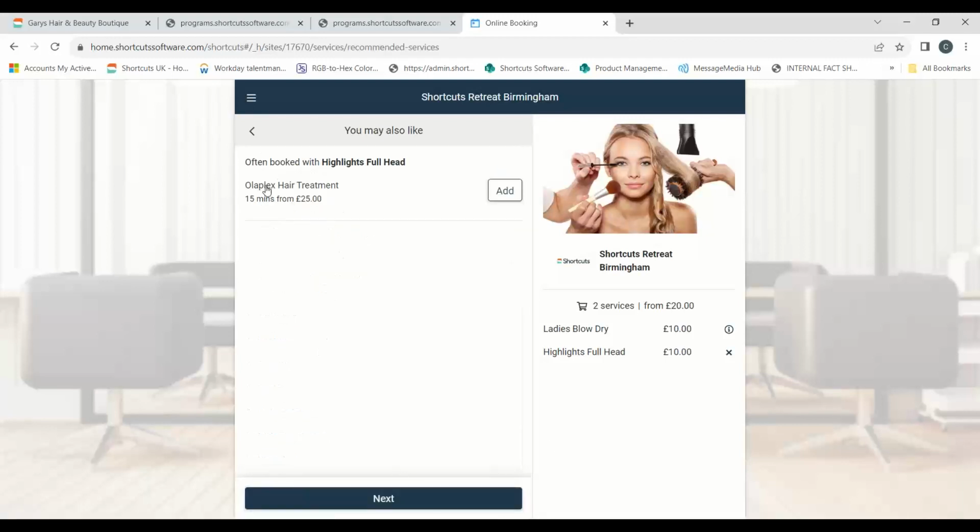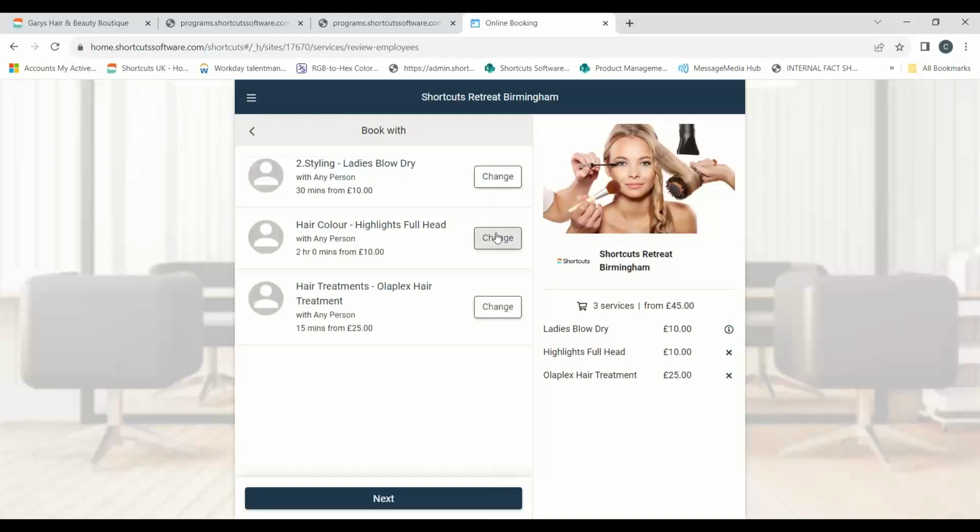Now when I click next, it tells me often booked with a full head of highlights, an Olaplex treatment. So I can say, yep, hair's feeling a little bit dry on the lead up to Christmas. I want to feel glam for my Christmas party. We can add that on there. Now, straight away, you'll notice, your highlights and your blow dries probably don't cost £10, but I've added on an Olaplex treatment, which has practically doubled my service bill. So I've already increased my service bill by 100% in this example. Clients would then just continue making the appointment as normal.